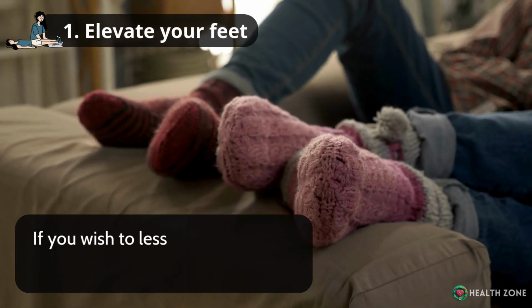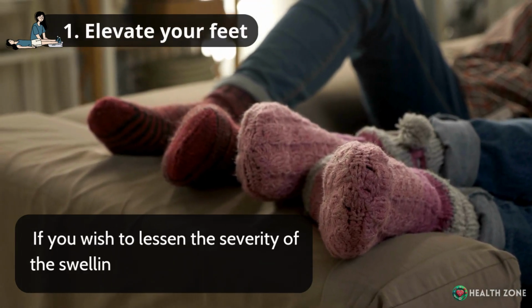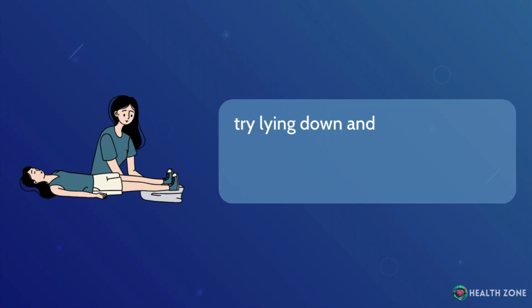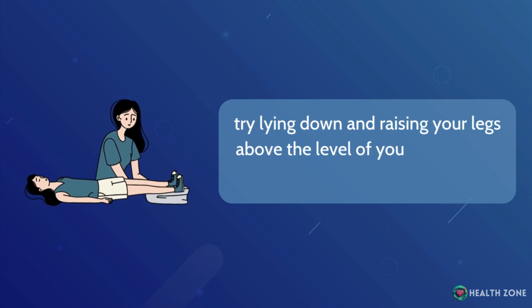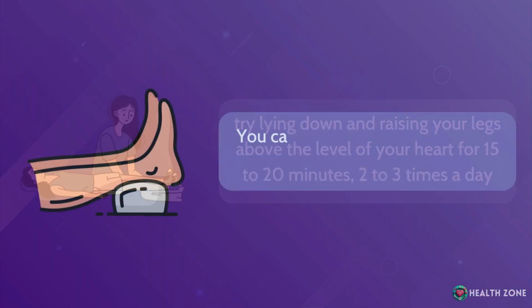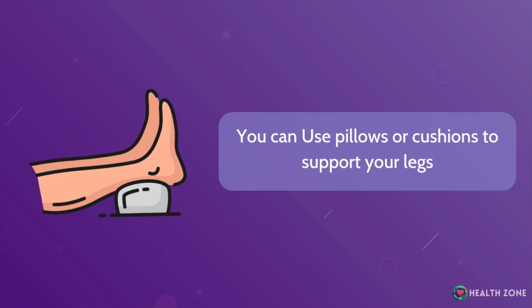Number 1. Elevate your feet. If you wish to lessen the severity of the swelling of your feet and ankles, try lying down and raising your legs above the level of your heart for 15 to 20 minutes, 2 to 3 times a day. You can use pillows or cushions to support your legs.